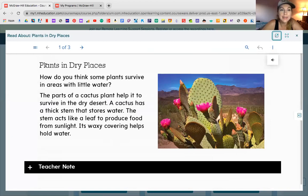Oh, I love cacti. All right, plants in dry places. How do you think some plants survive in areas with little water? So can you guys think of an area, especially living in California, hopefully you can. What is an area called where there's a lot of sun but a little bit of water? A desert, right?